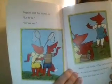That doesn't sound so fun for them, does it? They want to be part of the singing and the fun, too.